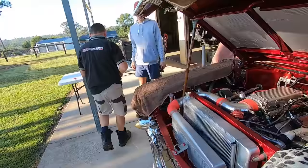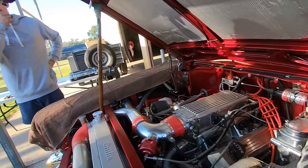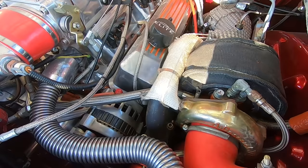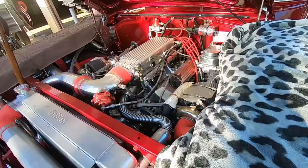So I've got good mate Matt and his son Brock over, and we're gonna pull this sucker apart. So the issue is I've got an exhaust manifold leak. And as you can see, there is no way you can get in there. So we're gonna have to take this entire front clip off and the bonnet just to get to those 8 bolts that hold the exhaust manifold on.